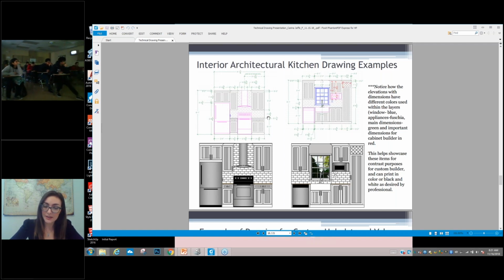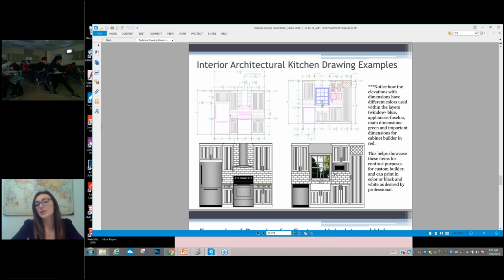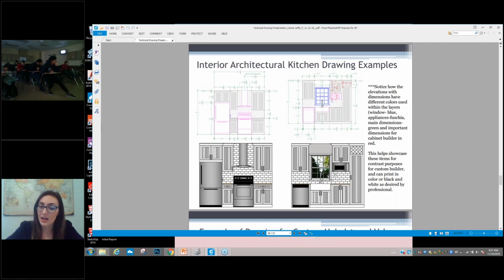So this up top here is just more of the technical drawing side, and then below you can see the actual elevations that you can do by just adding color, images, and doing a rendering, which makes it a lot more realistic, again, for the client or your end user if you're within a career already, as far as presentation goes. Okay.